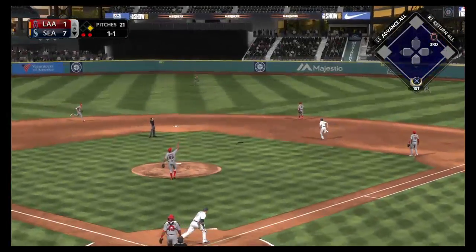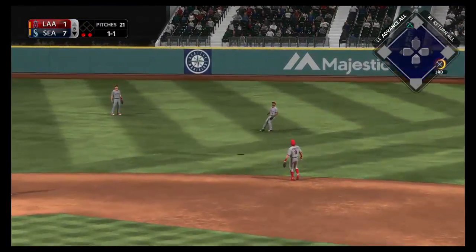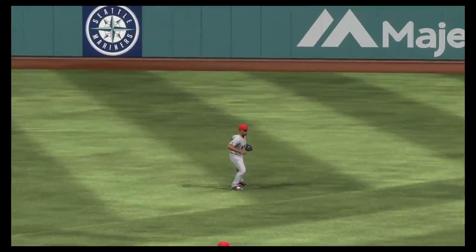Now a fastball is lifted into the air to shallow center. Right fielder coming on. He makes the play, and that'll end the inning.